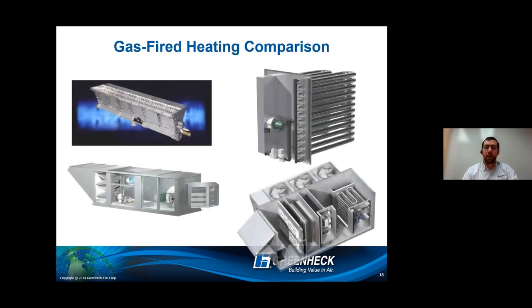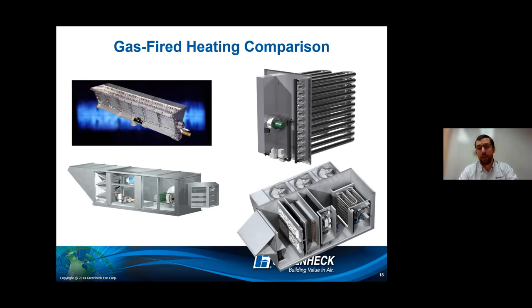Now I'm going to talk at a high level about gas-fired heating. We talked first about direct gas-fired equipment, which is showcased on the left side here. What you're probably most familiar with is your typical indirect gas-fired equipment. Indirect gas-fired equipment uses a heat exchanger. The example shown here is a tubular-style heat exchanger. We're firing the gas into the tubes, pulling it through with a combustion fan or inducer fan, and then our supply air travels over the top of the tubes and the heat is transferred to the supply air. So we're separating the combustion from the supply air going into the space.